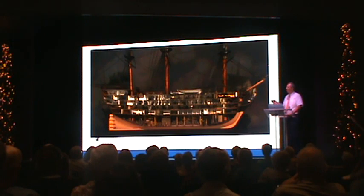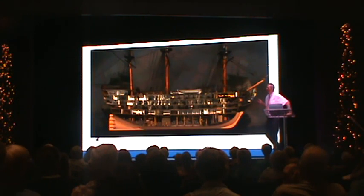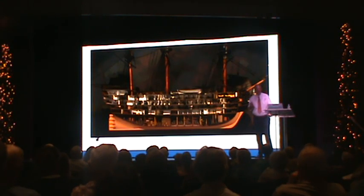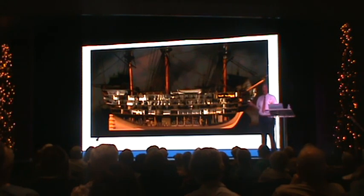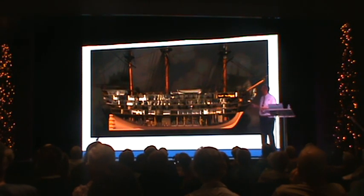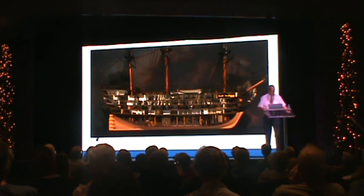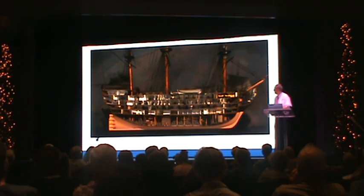850 men lived on this ship. This was a very, very dense operation. And I've read time and time again that a lot of people think that these ships, the first-rate ships of the line at that time, were the most complex things that man had ever made to that time. And I'll show you now, we'll come back to this. Let's see if this works.